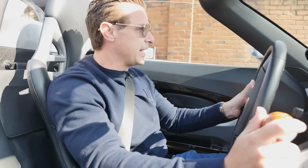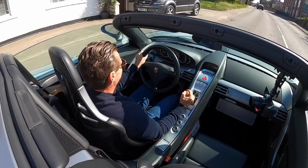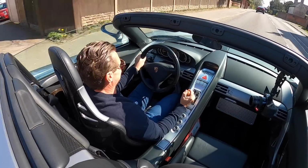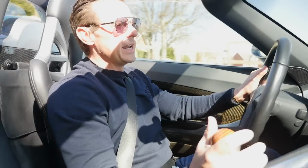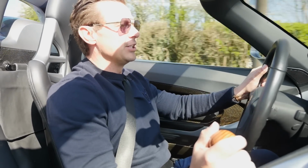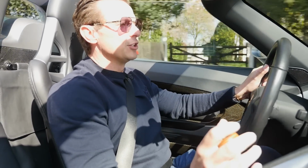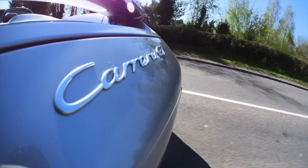Okay, so we're in the Carrera GT. Now, I've got a lot of experience driving Carrera GTs. I've been driving them since 2003. But it doesn't make the clutch any easier. It is hard to use, it's hard to drive, but it's so worth it. Now, Porsche were heading into Formula 1 in the year 2000, and they designed an engine to go into Formula 1, and it didn't turn into anything. So they decided to put it into a road car, and the Carrera GT was born.